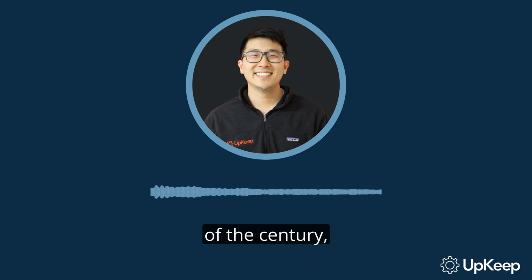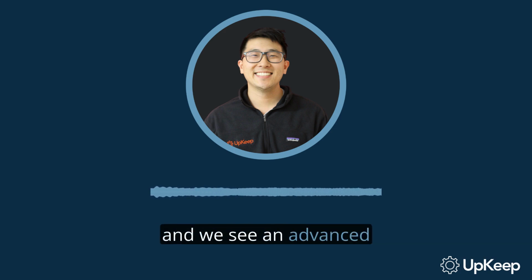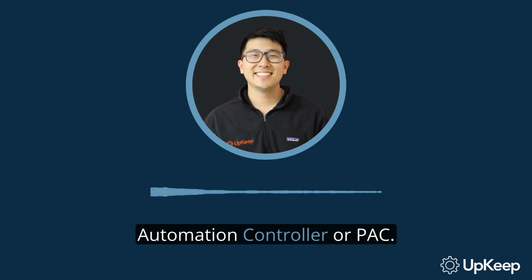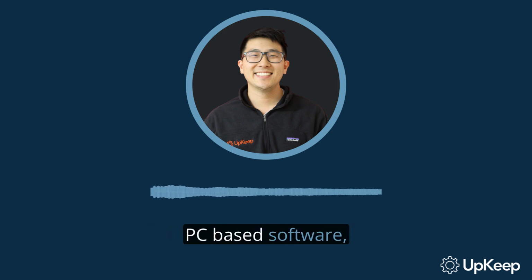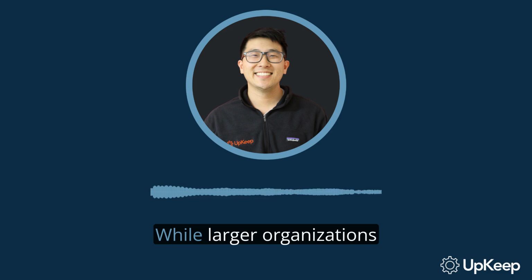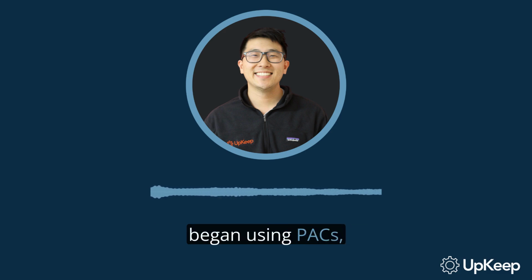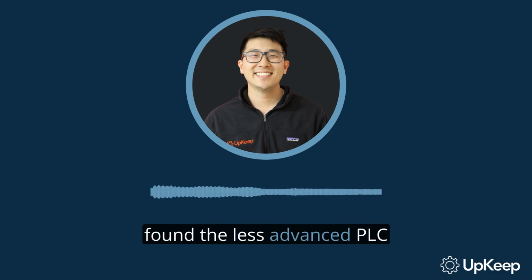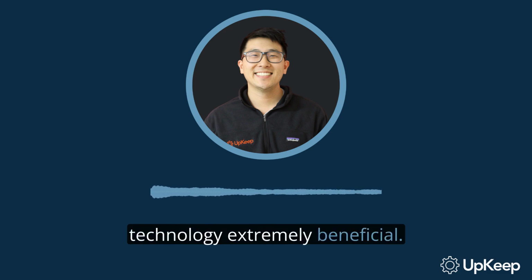Fast forward to the turn of the century, and we see an advanced version of PLC renamed as a Programmable Automation Controller, or PAC. PACs continued to use PC-based software but added a human-machine interface and asset management. While larger organizations began using PACs, small to medium-sized businesses found the less advanced PLC technology extremely beneficial.